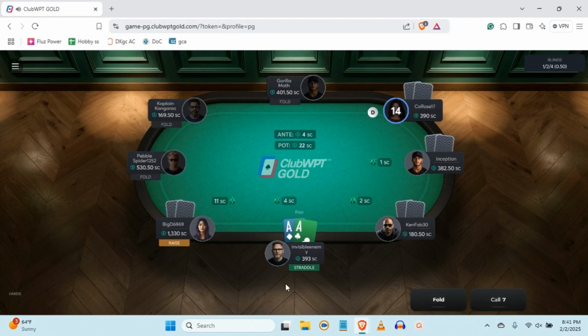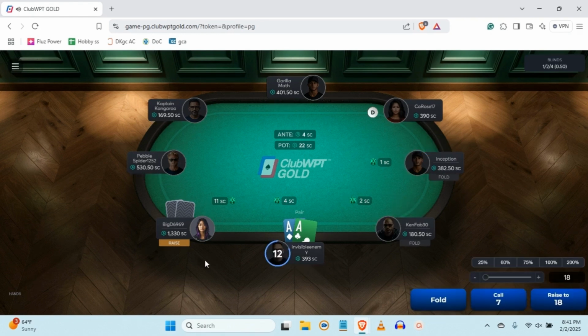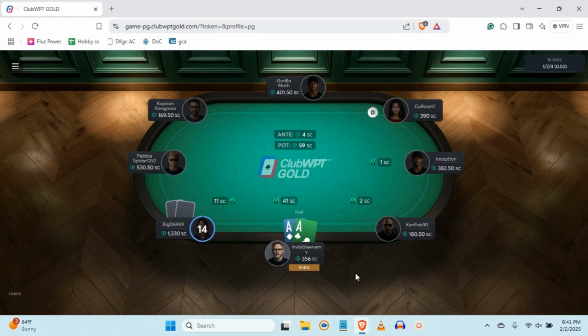Pocket aces, best starting hand in poker. So we're looking at creating a pot here, getting more money in, and hopefully making some money. And Big D already started doing that with the $11 raise. So I'm going to re-raise. I have aces. I want to create a pot, get more money in, raising it out of position. I like re-raising it about 4x. So we'll make it $41, 11 to 41.